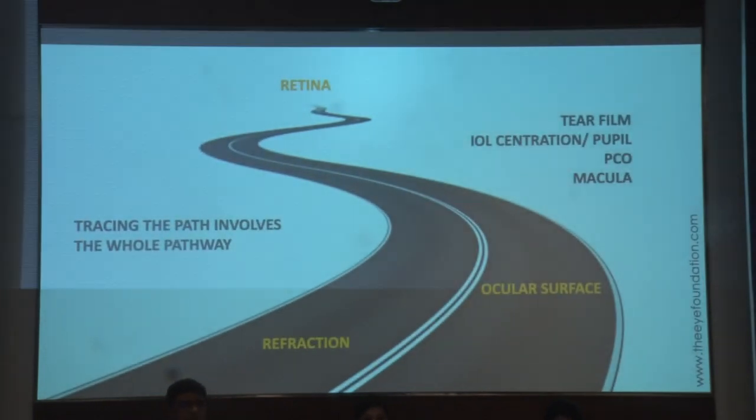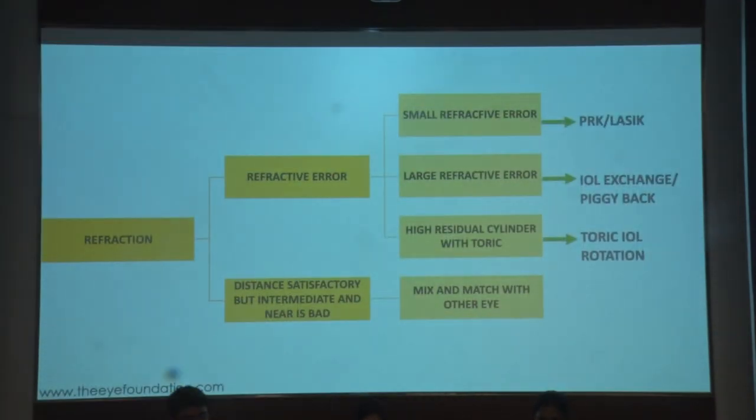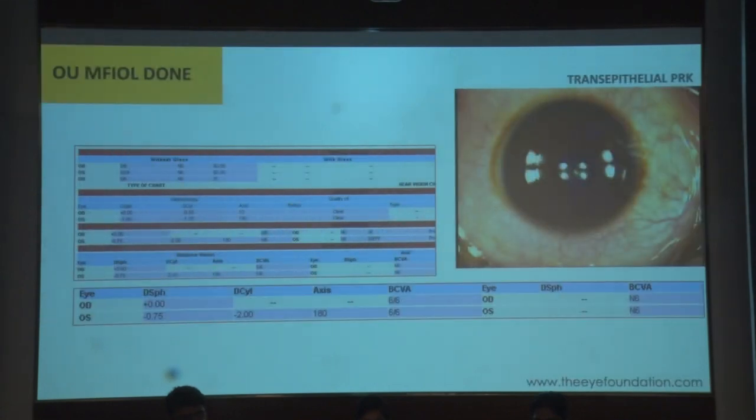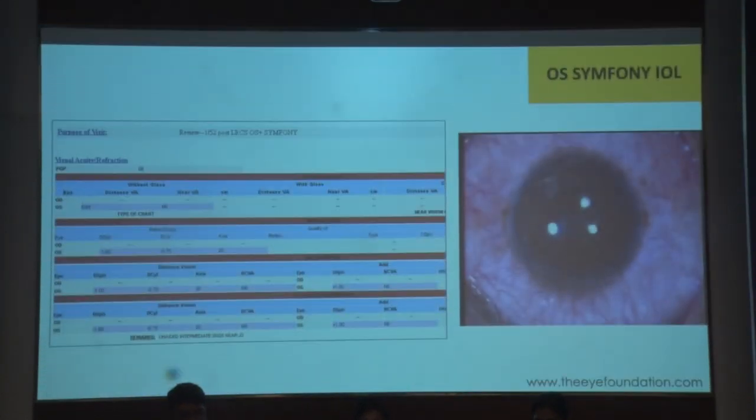So we need to look at the ocular surface, the dry eye status, the IOL centration, the PCO, the macula, the refraction. If it is a small refractive error, we could look at doing a PRK or a LASIK. PRK could be fine if the corneal thickness allows and the ocular surface is okay. But if a patient wants an immediate result and is very complaining, you would end up doing a LASIK for him, because you do not want him to be further disturbed with the healing response of a PRK.